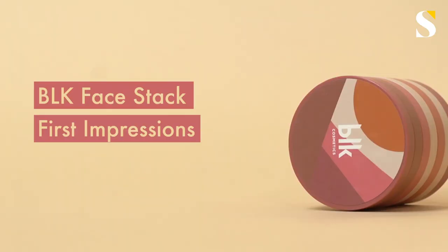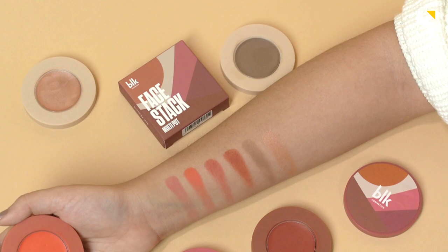So we just paid over ₱1,000 for BLK's Face Stack Multi-Pot Collection to show you guys all 6 shades. Something special about this collection is it stacks up, okay? So ready. All of them are magnetized, which is really interesting.